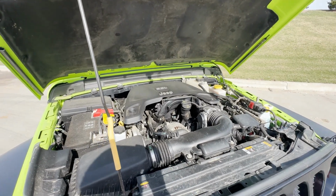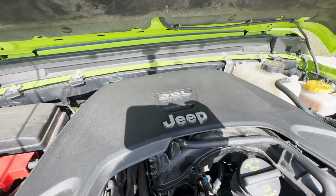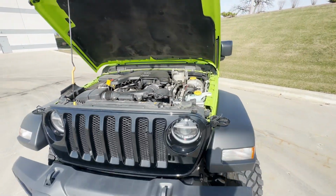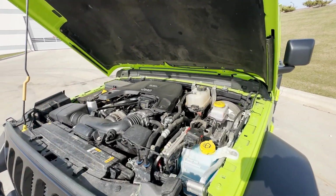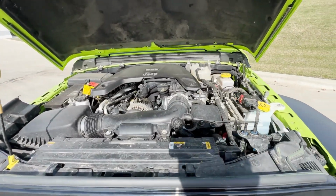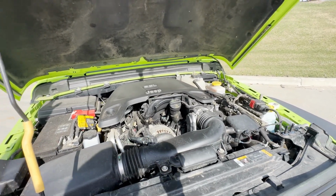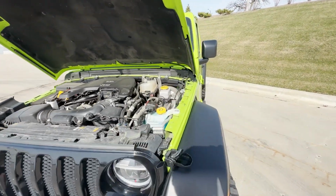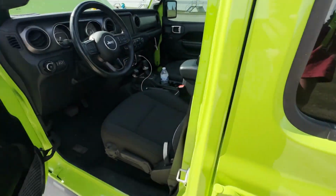All right, so moving under the hood here, this is the 3.6 liter V6 engine in this car. They also offer a 2 liter 4-cylinder turbo. I wasn't as big of a fan of that. This is just a personal preference thing, which is why I went with the V6. It's got adequate power, 285 horsepower, 260 foot-pounds of torque. It's not winning any drag races, and it does feel a little underpowered if it's loaded up with people and you're going uphill, but it's fine. I mean, that's not the purpose of this vehicle.